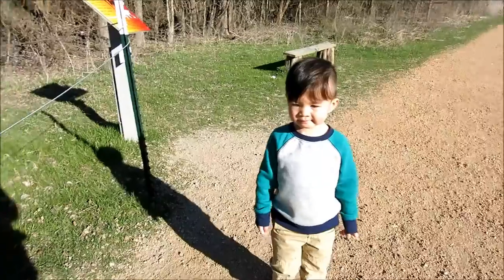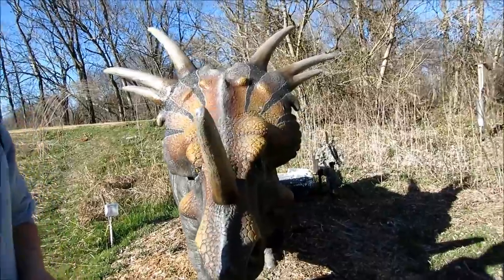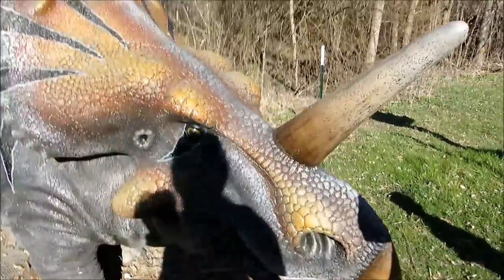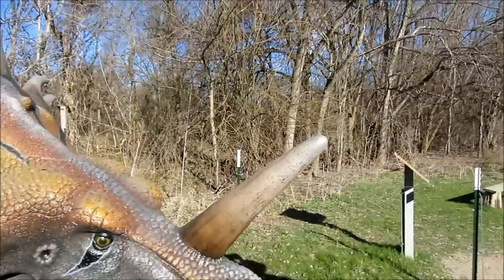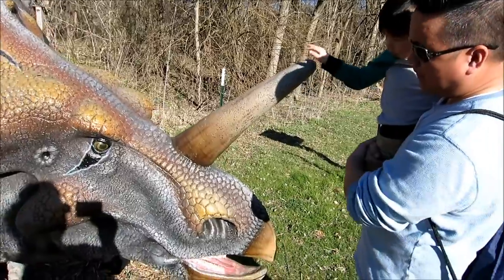Look at that. Oh, look at that little one. You want to touch his horn? My dad will hold you up and you can touch his little horn. Yeah, I'm going to hold you so you can touch him. Yeah. I'll hold you, okay? He's not real. You know that, right, Weston? He's just pretend. He's a good old guy, huh, Weston?